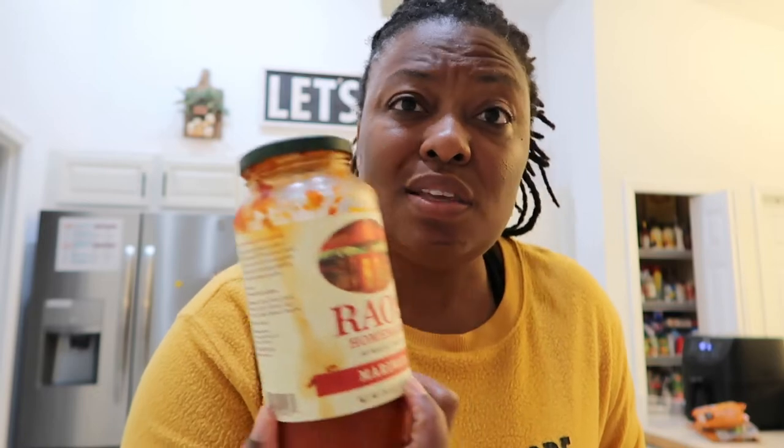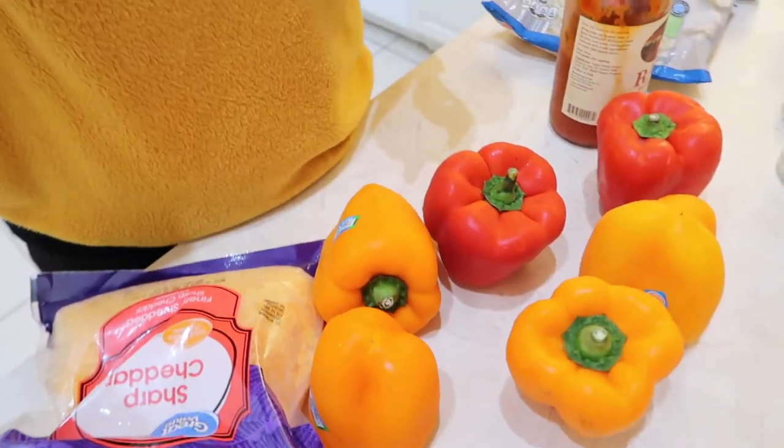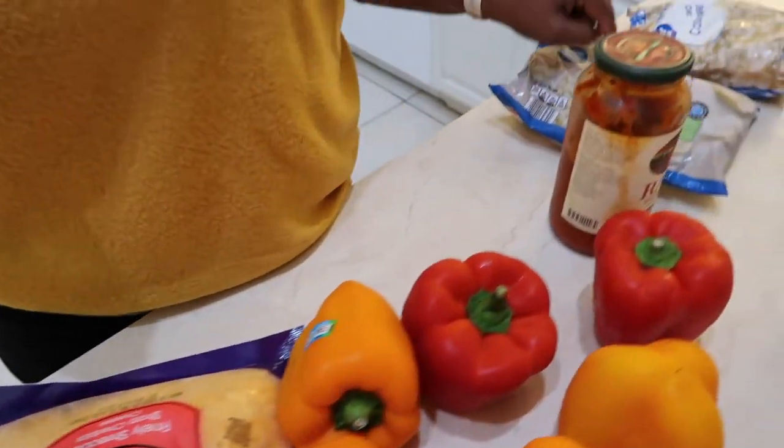All right guys, so for my stuffed peppers, what I will be using is cauliflower rice. I have two bags of those. And then this, you guys may have seen me use the Rao's sauce before. You know what, I was at the grocery store on Friday. This is $8.99 now. I think I paid $5.79 last week from Walmart, but at Winn-Dixie it was $8.99, so crazy. And then I have some peppers here that I'll be using. I have six peppers and also some cheese. So let's get going. First thing I'm gonna do is throw these in the microwave because I don't have time to cook them all.